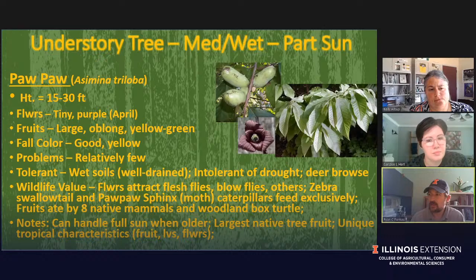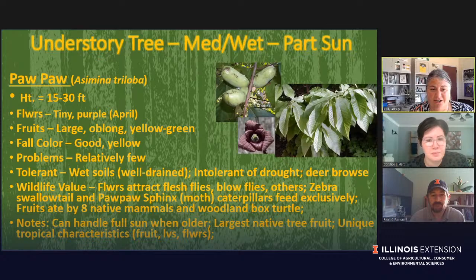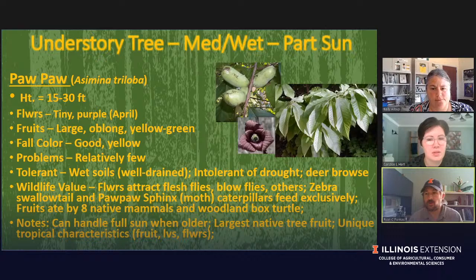So love that. It has really good fall color. I mean, it's usually a yellow fall color. When I see a pawpaw patch, I'm like, wow, look at those big, beautiful yellow leaves. Yeah, and the picture doesn't do it justice for how big the leaves are. Leaves on a pawpaw can be pretty long, and they have that pointy tip.